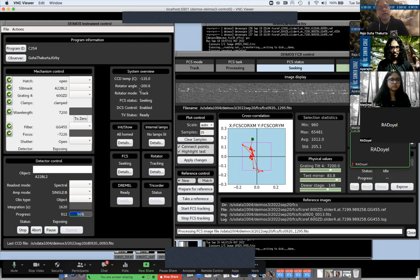Initially, I looked at the rotate angle of minus 200 from 0.6, and I thought that might be the temperature, and I completely missed the line above it.